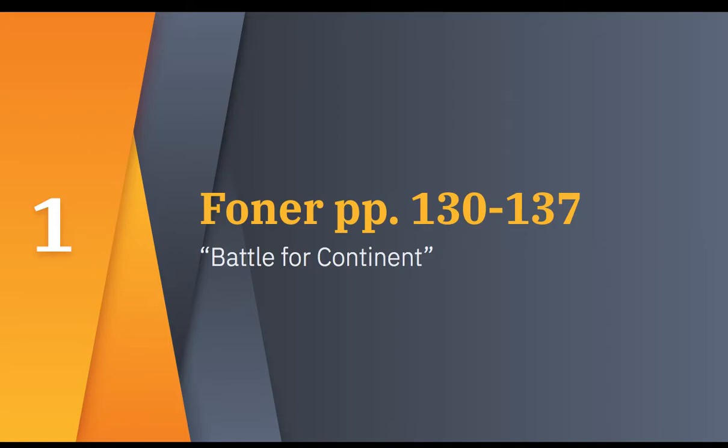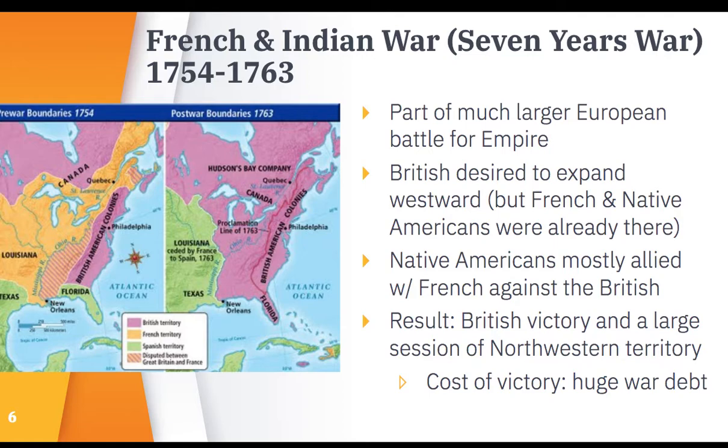But before we get to the American Revolution itself, we need to look at another war and see how its results actually start to lead to the creation of a uniquely American identity. And the war I'm talking about is the French and Indian War from 1754 to 1763. Sometimes it's also called the Seven Years' War because it was actually part of a much larger war in Europe of that name, a big war for empire. But in the Americas, it was typically just called the French and Indian War.